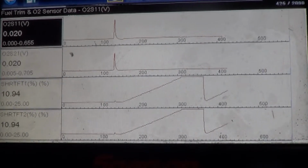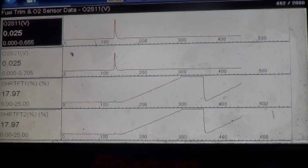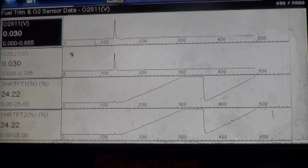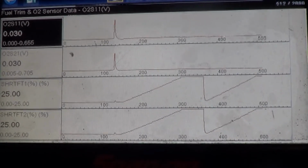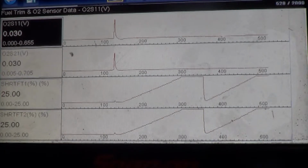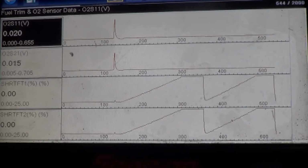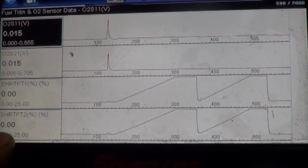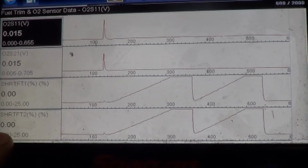Long term isn't changing because I've watched this behavior happen a few times. Long term isn't changing, so it's not like it's changing long term and then readjusting short term. I don't know why it's behaving like this. You can hear the motor stumble too when this drop down happens, but I would say the code has reoccurred now because short term has defaulted to 0.